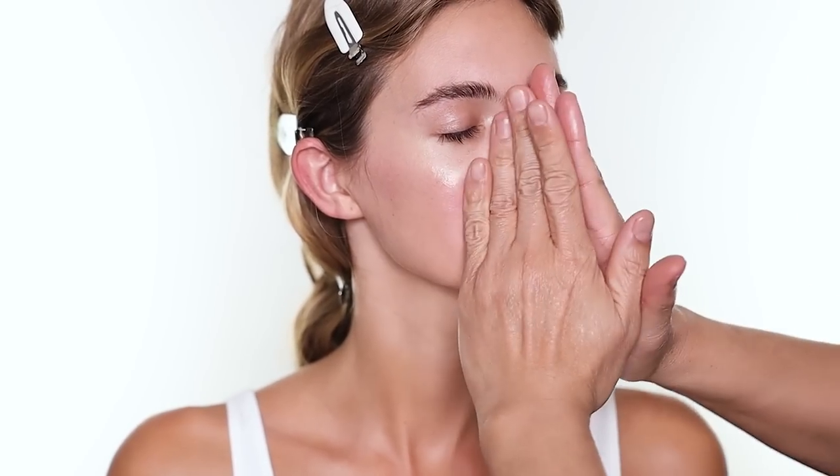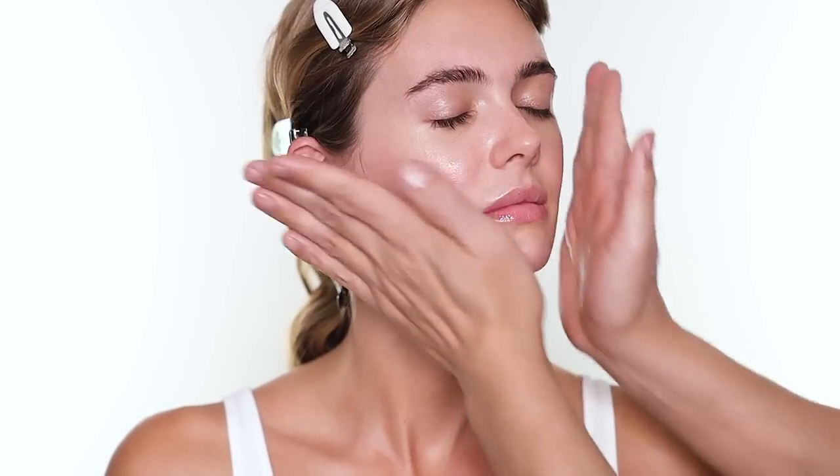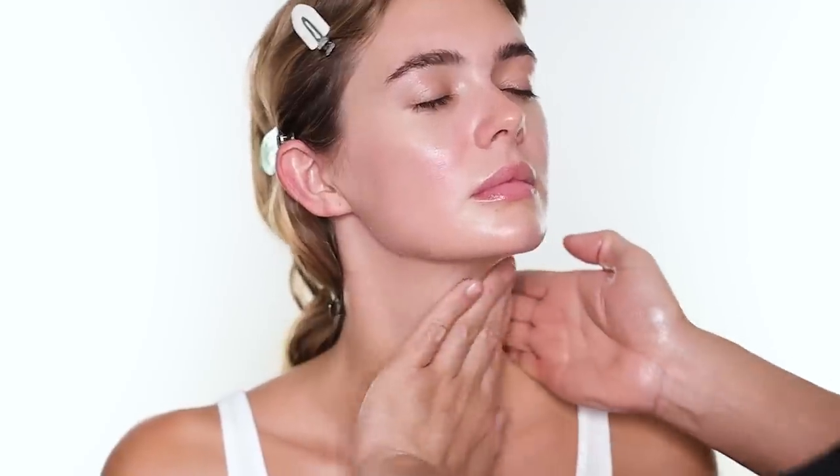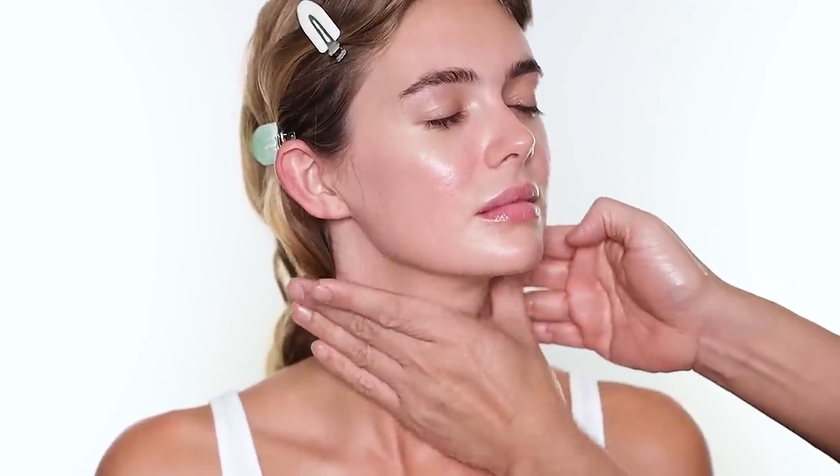The next product is the Banana Bright 15% Vitamin C Serum. This one contains 15% stable vitamin C and hyaluronic acid. This helps to instantly brighten your skin and is really hydrating. This is a great serum for all skin types. I always like to press the serum into the skin. Whatever is left over, I like to press on the neck, chest, and everywhere else.